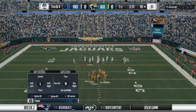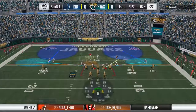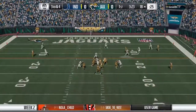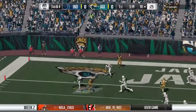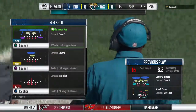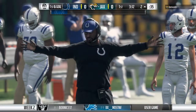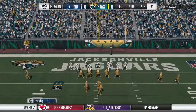8th play of this opening drive coming up. This is 3rd down. Here we go now. They'll set up a throw. The swing pass caught. And he won't have the touchdown, but he will have the 1st down as he's tackled at the 2. They're able to convert on 3rd down, and that sets up a 1st and goal. 1st and goal. Defense with their backs against the wall.